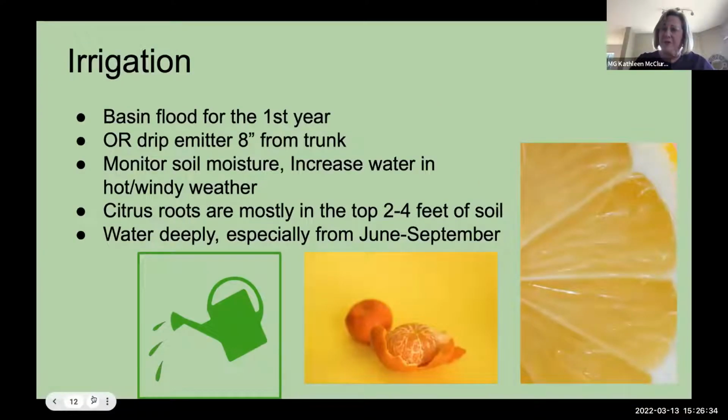So then the other thing, what do they need? They need good irrigation. If you want nice juicy fruits like this lemon over here or this tangerine, you want to have good irrigation, and they are going to require water. But the good thing is, again, they have shallow roots. You can water deeply, but you don't have to water real deep because it's only down 2 to 4 feet.